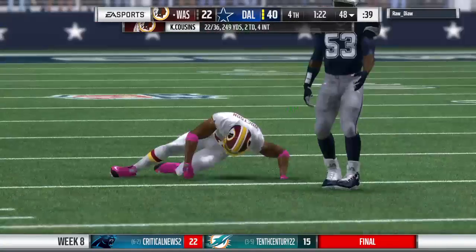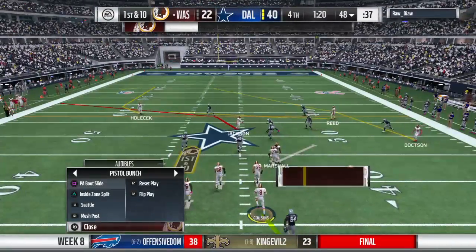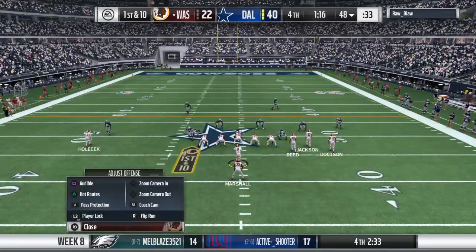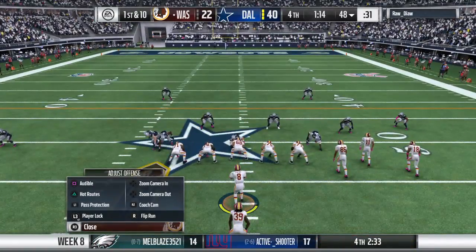It's brought in by Doxson. Call it a gain of 13 yards on the play. And they're able to move the chains as they convert on 4th and long.